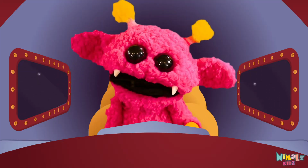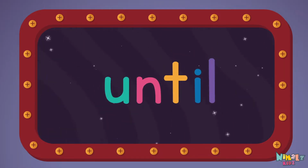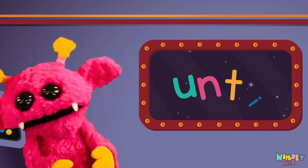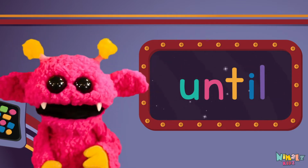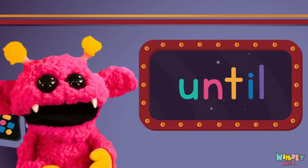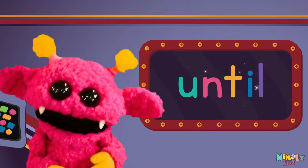Come on, everyone. Let's learn a new sight word. Until. Sight words are what I need to learn how to write and read. Sight words make me smart when I know them all by heart. Let's learn a new sight word now.